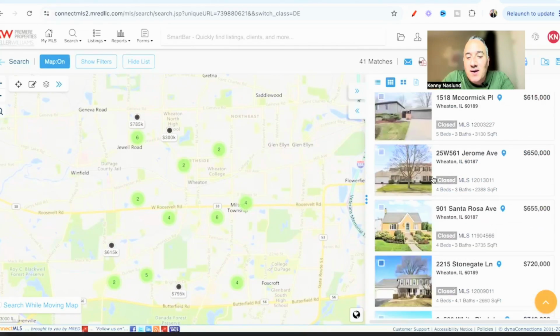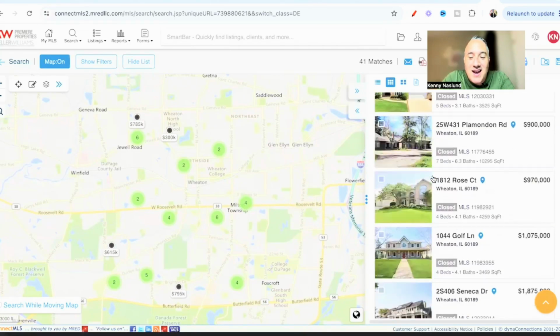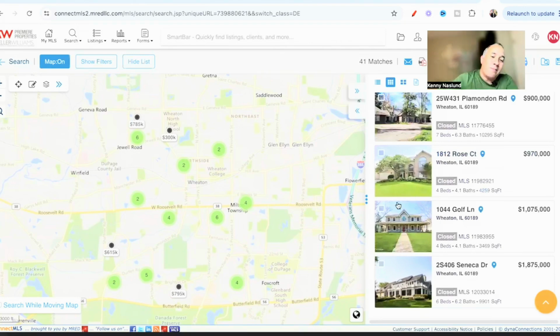And we can keep going. We can go 5, 6, 7, 8, 9, a million, 1.9 million. So Wheaton offers a lot across the spectrum. In terms of properties that have recently sold, you can get an idea of what that looks like.